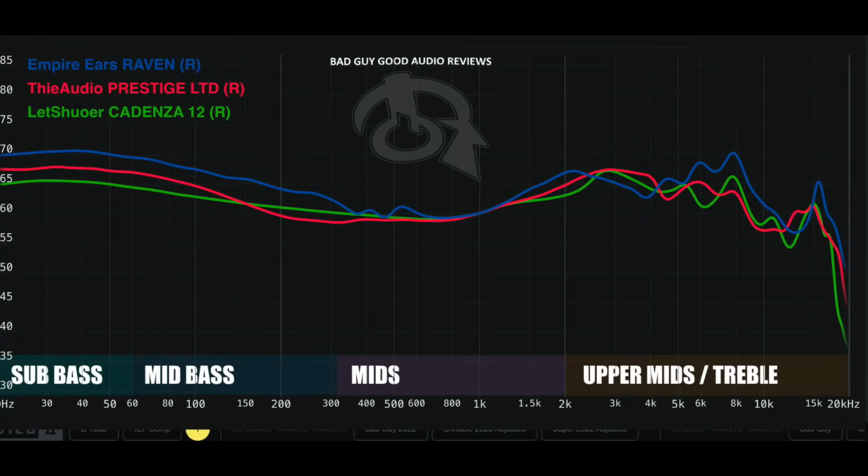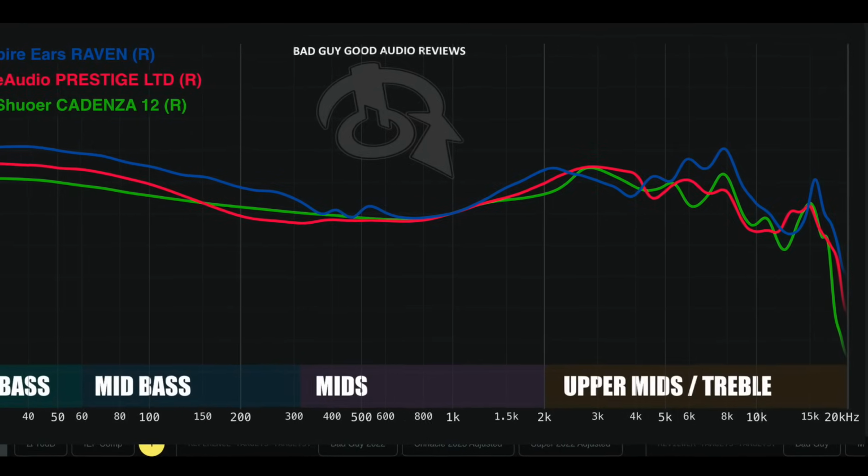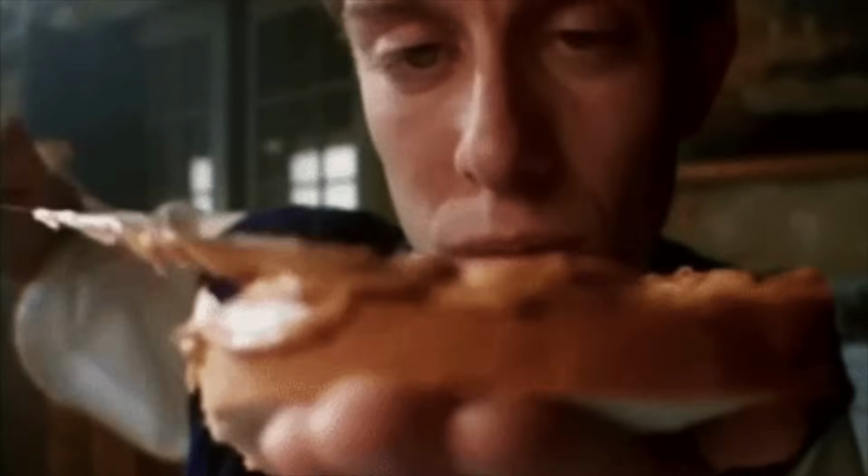Now the Raven, Crimson, and OG Prestige all have more treble energy, sharper in the notes. They feel more lively, so they're not as smooth, but depending on your preferences, those can work as well if you just want more treble energy.